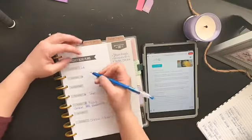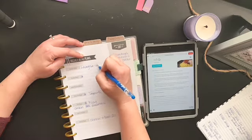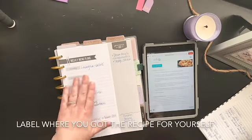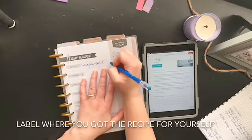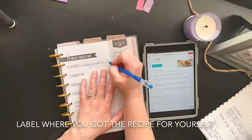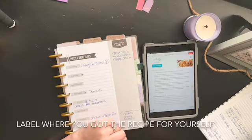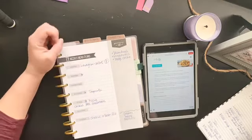So now I'm going to go ahead and add it. Lasagna skillet. And another tip is if you want to tell yourself where you got that meal, I have letters that I use. For example, I don't have anything else that starts with a P, so Pinterest is a P for me. When I use Home Chef, it's HC. When I use Food Network, it's FN. So I know what those are.